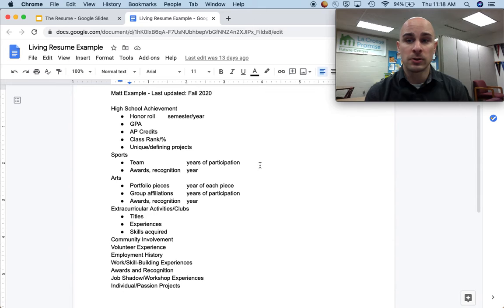I pick out what sports teams I had been on and what teams I was on, what awards or recognitions. Maybe I was all conference in one thing, I was a team captain of another, I was named most improved for another one, defensive player of the year, whatever the accolades are. And include the year of that recognition, include the years that you participated.